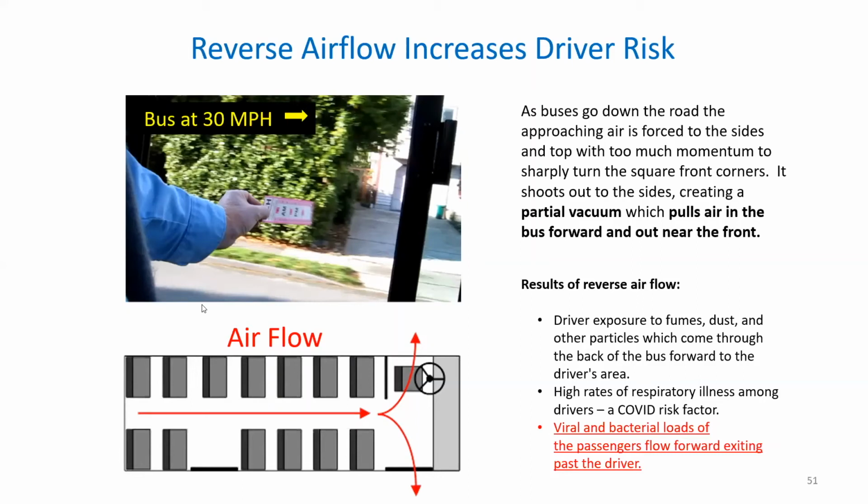So the air is blowing forward, meaning the air outside the bus is going forward faster than the bus, at about 1.5 times bus speed. And it's blowing away from the window. There's a low pressure zone out there because the air approaching the front surface gets shot out to the sides, and then the squarish front corners that save a couple of bucks in construction are too square for the airflow to turn those corners, so it separates, shoots out to the side, leaving a low pressure zone right behind the front surface all the way around.